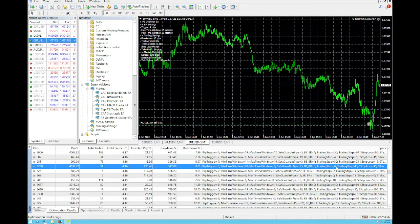Useless because trailing stop at 0 means that it's turned off, and over here the safeguard and pips is maybe too high. I'm not sure, because not one of them did. It was taking profit without the safeguard pips, you know, because I'm thinking it's too high.